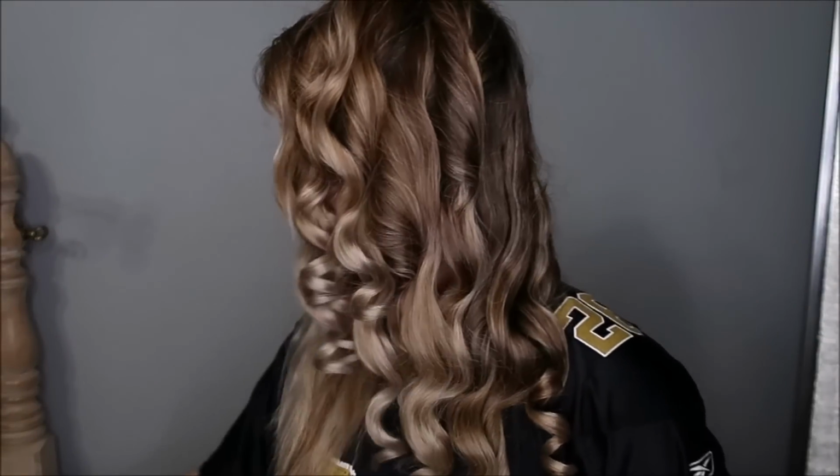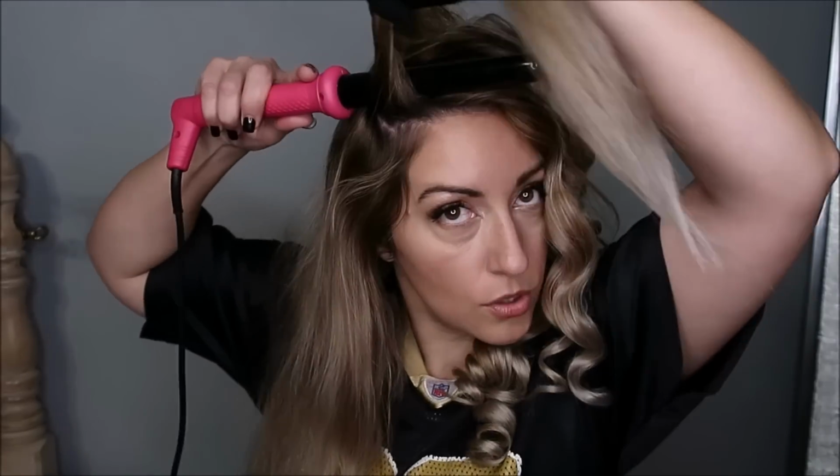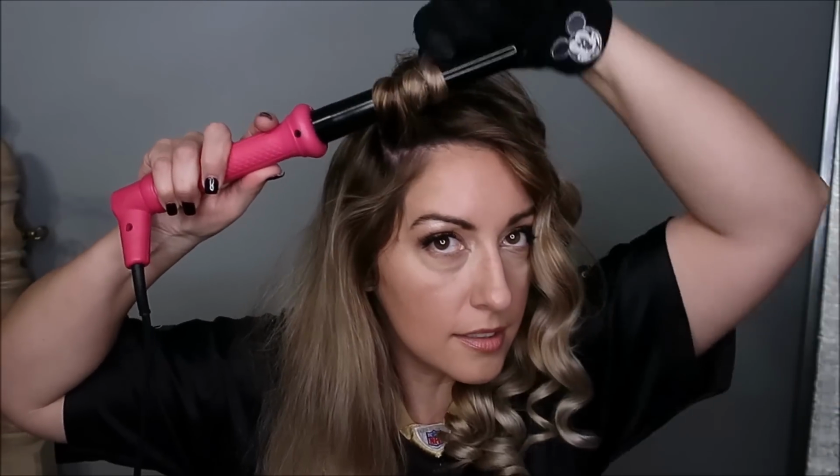If you don't want a tighter curl, you can always just wrap it and leave it. If you want the ends to be straight, don't wrap it all the way around to the end. You could leave that little tail out, and then you would just have beachy waves with that straighter end. Even here, I'm still wrapping the same way.